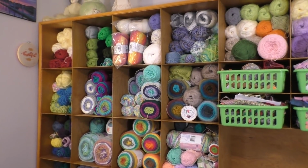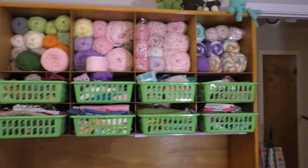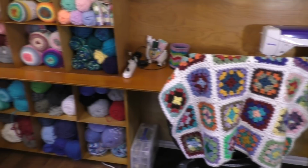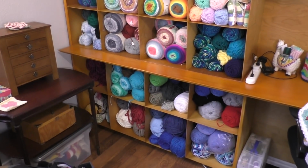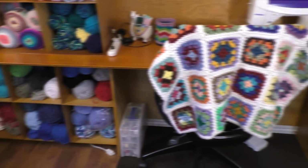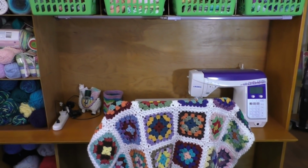Okay guys, this is the wonderful wall unit that my husband built for me. Thank you, hubby. Sorry about the vacuum cleaner there. I was cleaning. Okay, and so here I have all the yarn. There's cubbies down below on the left-hand side there. And then, of course, this area right here is an open area for my sewing machine.